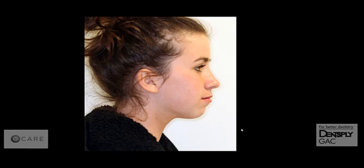But this is what called my attention. At this point, I started to see this profile. Look at her lips. Look at her upper and lower lip. Look at the projection of them. And look also at the projection of the chin over here. So something was happening. So I decided to take new records at this point of the treatment.